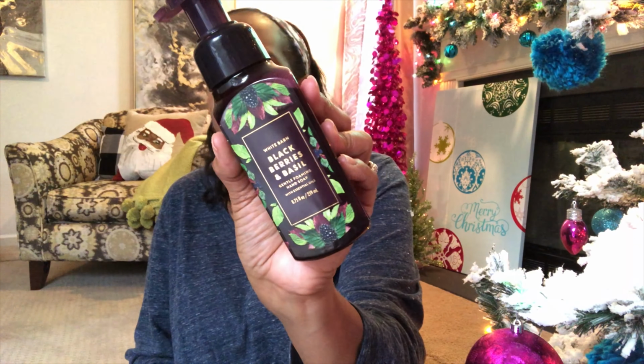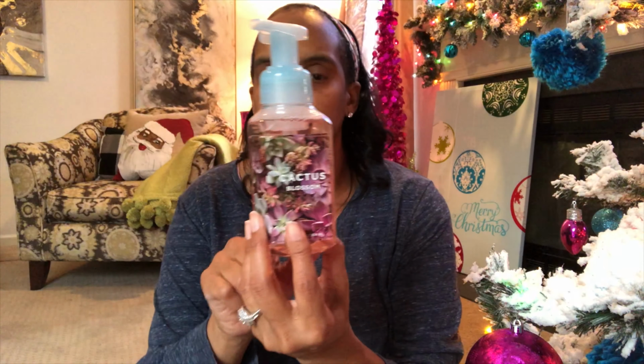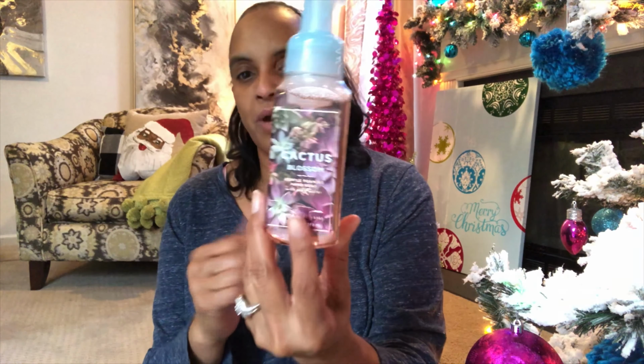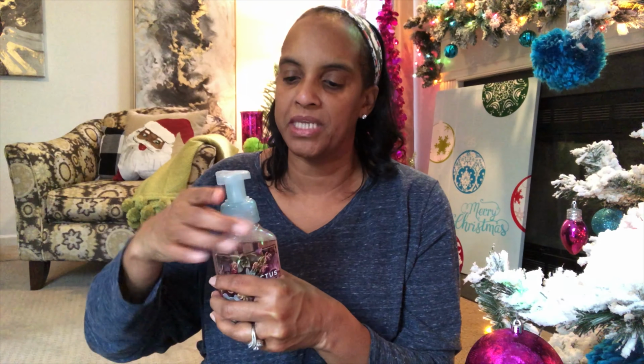And then I picked up another blackberry basil just to have that one, because we usually run out of the foaming soap quicker than we do the gel soap. That's why I did that. And I could not find a gel soap to match this cactus blossom foaming soap. So I just picked that one up for $2. This one really smells nice also. Kind of a flowery scent.